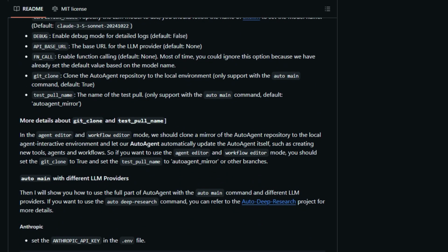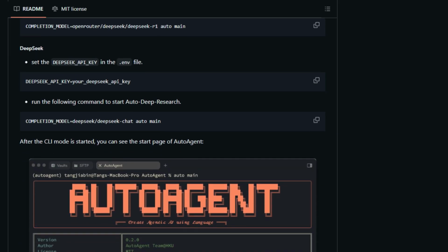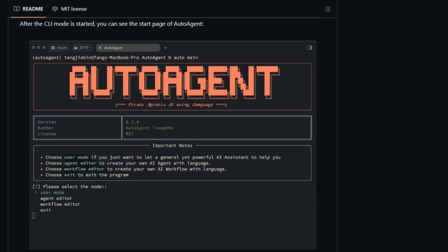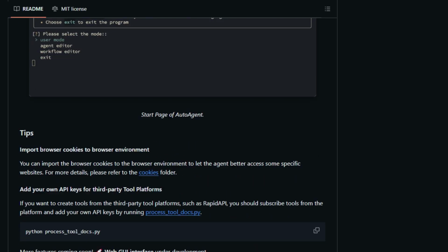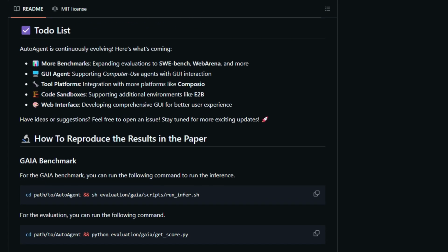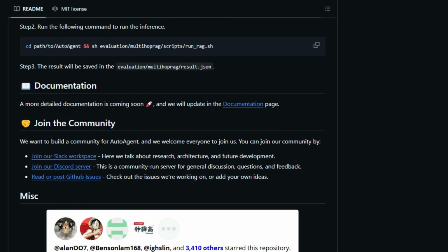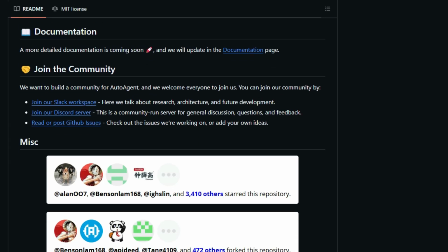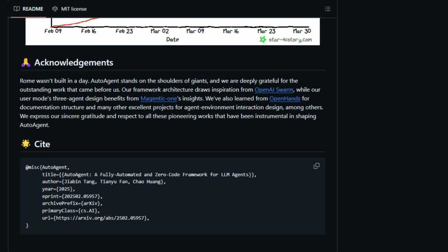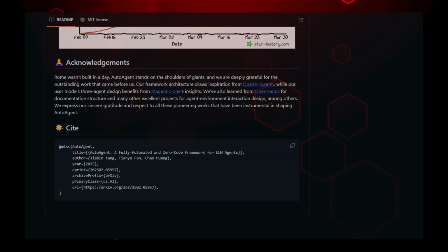Whether you want a general AI assistant similar to deep research through its user mode, create individual agents without predefined workflows in the agent editor, or design collaborative agent processes with the workflow editor, AutoAgent offers unparalleled flexibility. It even has the remarkable ability to self-develop, automatically updating itself and incorporating new tools and workflows. With support for a wide range of LLMs and a user-friendly CLI interface, AutoAgent democratizes the creation of advanced LLM agents, making it accessible to everyone, regardless of their coding abilities.